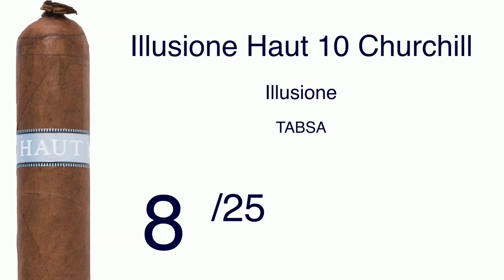Number 8 is the Illusione Hot 10 Churchill. This is the second time that the Hot 10 has been on our top 25 list. This is the worse of the two rankings, because the other time it was on was 2016 and it got number 1. So the only way was down from there, I suppose.